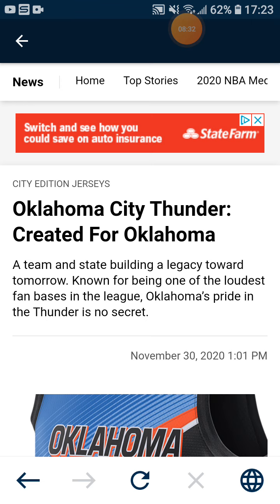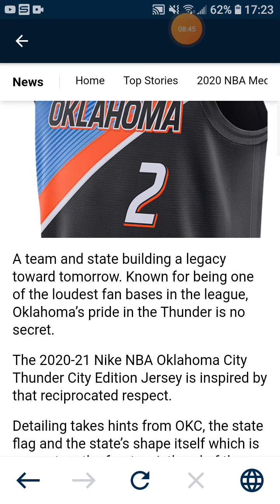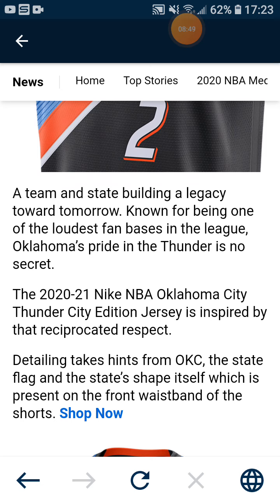But the Thunder's jerseys here, created for Oklahoma, a team and state building a legacy toward tomorrow. Known for being one of the loudest fan bases in the league, arguably, actually, the loudest, is what I've heard. Oklahoma's pride in the Thunder is no secret. Well, obviously, Oklahoma, they love the Thunder. They were probably extremely happy when they heard the news that they were getting the Supersonics and turning them into the Thunder and doing all of that stuff.